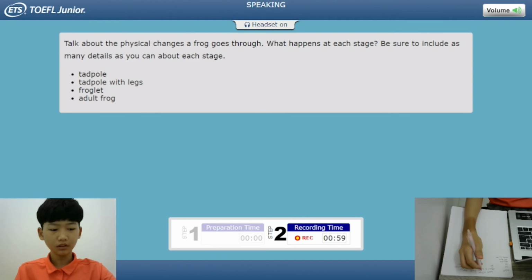For tadpole, it looks like a little fish and it has a tail. The tail is important for the tadpole because it helps it swim. And it also has gills. Gills help it breathe in the water. For tadpole with legs, it has little legs, but it grows the back ones first and later it grows the front ones.